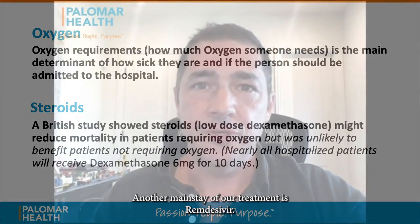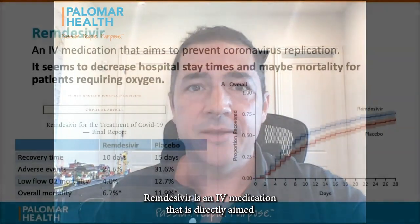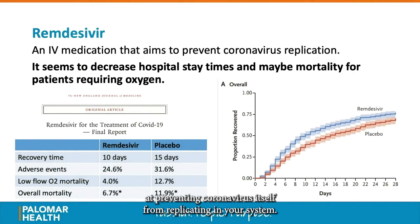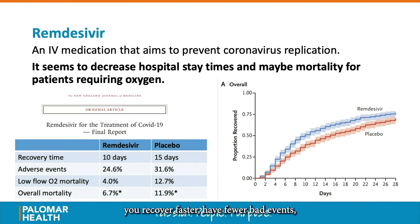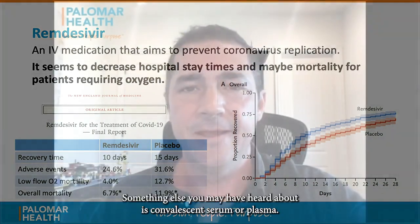Another mainstay of our treatment is remdesivir. Remdesivir is an IV medication that is directly aimed at preventing coronavirus itself from replicating in your system. You can see a lot of graphs and numbers here, but basically the take home is you recover faster, have fewer bad events, need less oxygen, and overall probably die less if getting this medicine. So almost all of our patients are going to get this unless there's some contraindication.